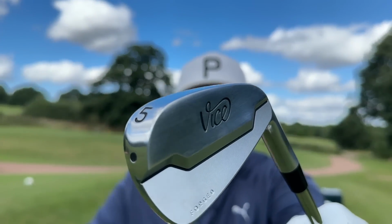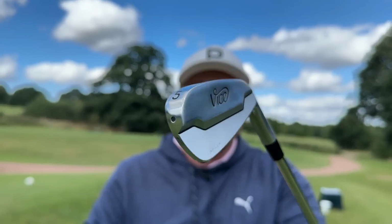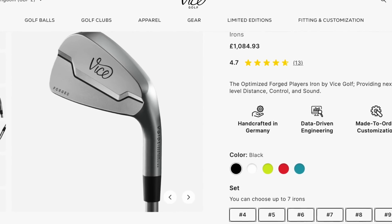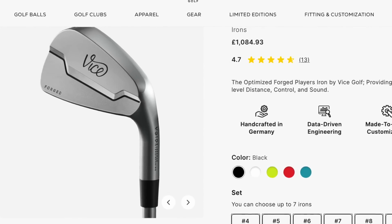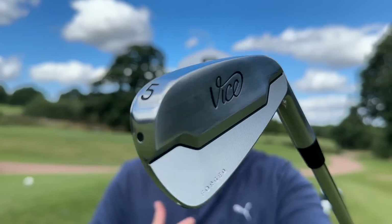I'm also going to get in here early with the price, because if you were thinking that these are a kind of Kirkland, Tacoma, Cali rival, they ain't that. If you're going to get a full set of these, 4-iron to wedge, they're going to be north of £1,000. I'm going to tell you why in this video. We'll talk through specs, we'll talk through exactly what potentially makes these so special, and if you should have them in the bag, and if I will potentially put them in the bag as well.